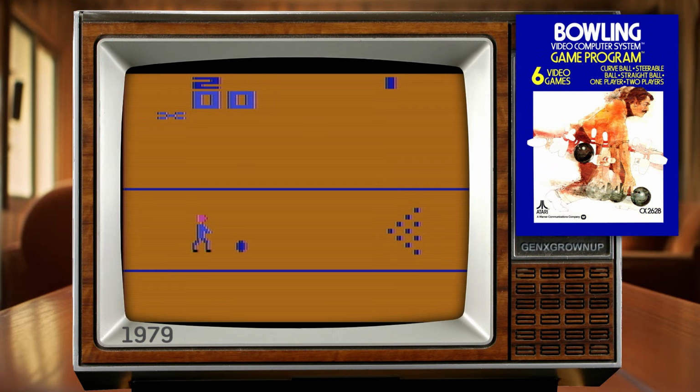Moving on then to one of those sports titles I mentioned, and it's bowling. Bowling on the Atari 2600 doesn't look great. The human bowler is a nice large character, but the game is played edge on looking at the side of the alley. The pins are just 10 little dots, the lane has no board arrow decoration of any kind to help you aim, and yet it is an absolute joy to play.